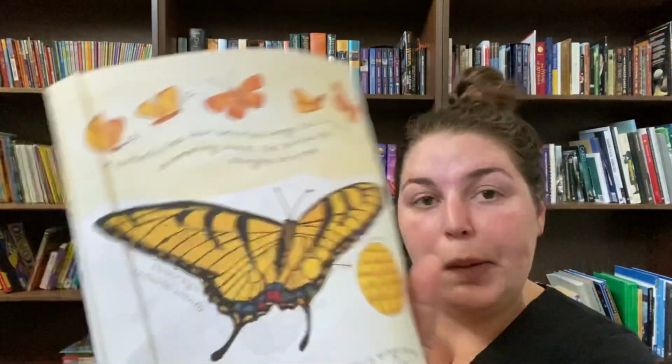A butterfly has 4 beautiful wings. Each wing has shimmering scales that overlap like shingles on a roof. It's a little close up. This is an eastern tiger swallowtail butterfly. You should never touch a butterfly's wings because the tiny scales will shatter like powder. That could injure the butterfly. Don't touch them.